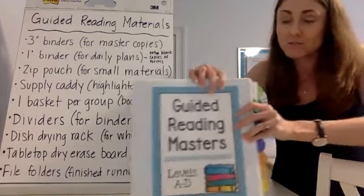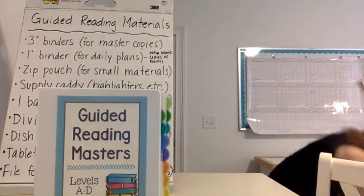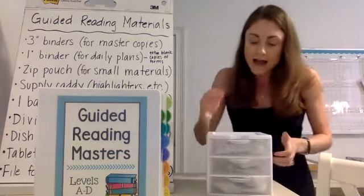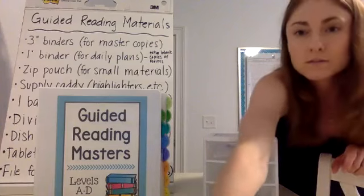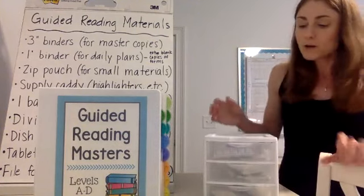So in addition to the master binder, I have, so here, just grabbing stuff for you. I have these little mini drawers, and I got these off Amazon. The links for everything should be in, let me double check to make sure that I put it in here, it should be in that little Google Drive link that I put on there.